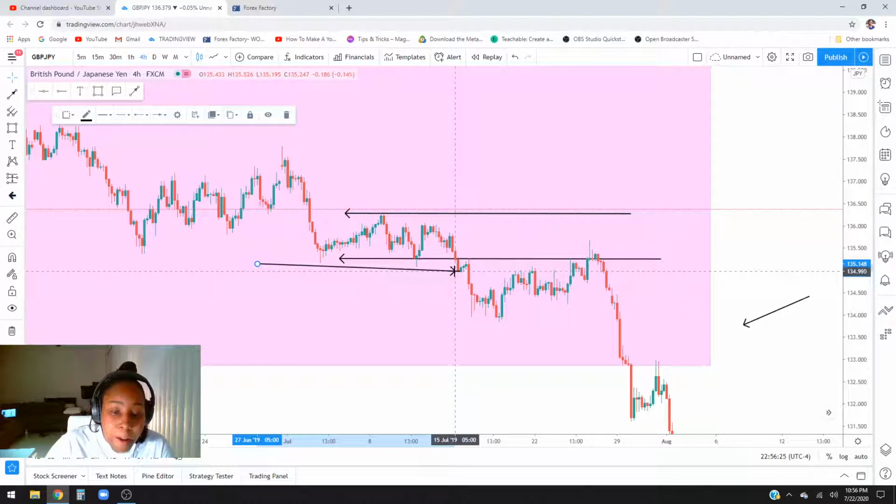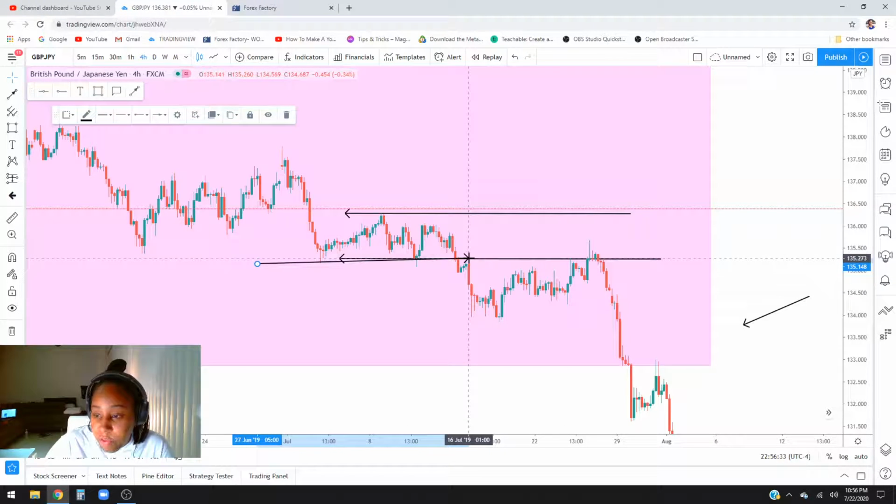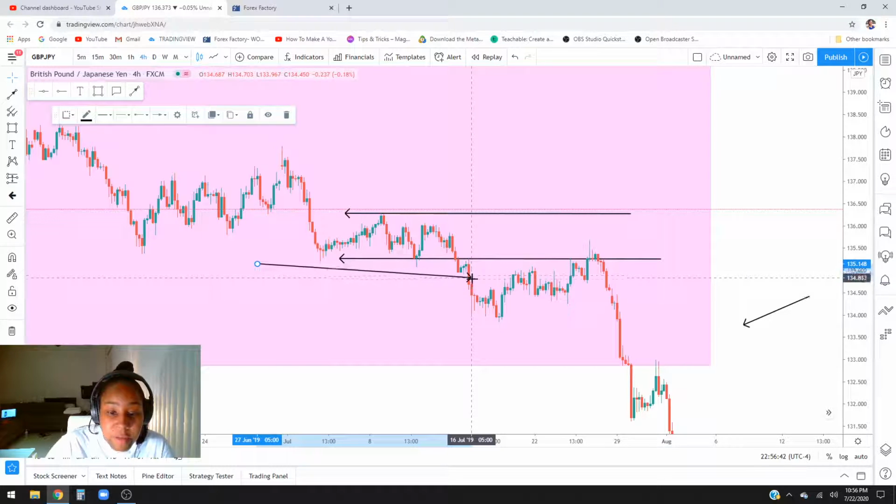Right now, sellers were in control. Okay, broke down. Buyers came into control for a short amount of time. Buyers tried to take the market back up, and what happened? They came back to this price level, which is 135.273. Came back to this level, and sellers said, we ain't letting you go back up past this level. We're coming right back down. And sellers came back in the market and pushed the market further down.